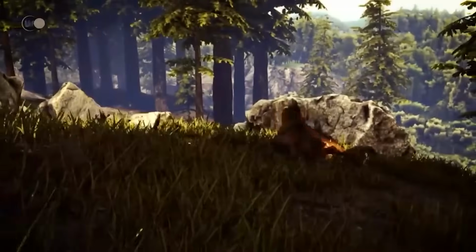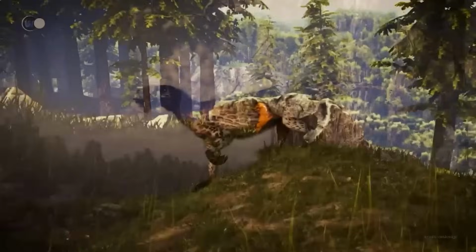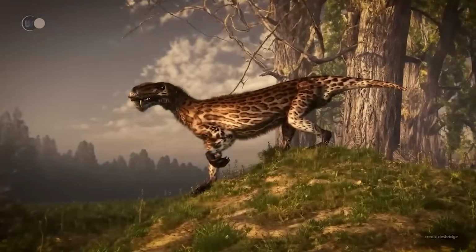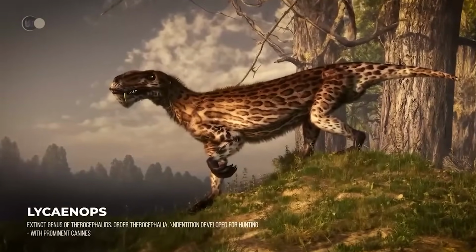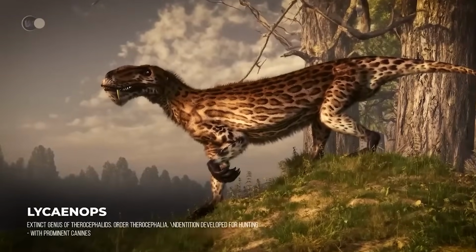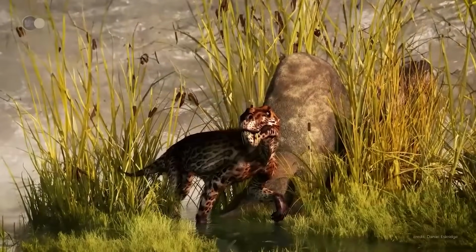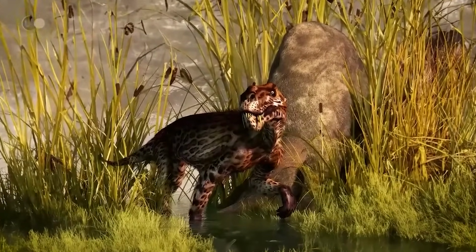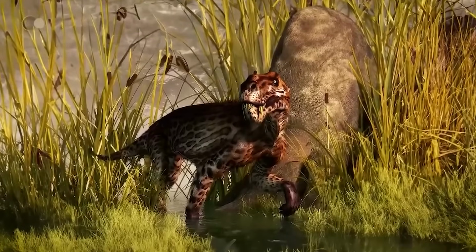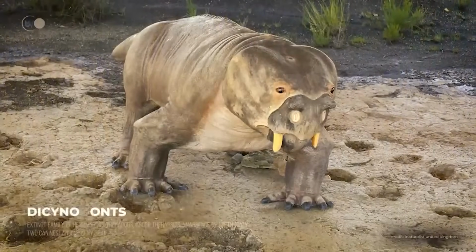Another therapsid, much smaller but just as interesting to observe, is Lycaenops. It measures around 1 meter and probably weighs no more than 50 kilograms or 33 pounds, but this doesn't stop it from being a very good hunter. He hunts prey within his reach, of modest size, such as a few sauropsids that we'll no doubt meet a little later, but also some members of his clade, small therapsids, notably dicynodonts.